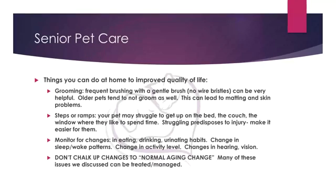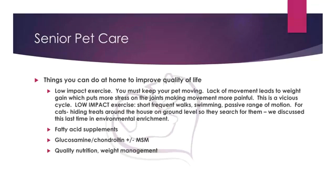Monitor for changes in eating, drinking, urinating habits, change in sleep-wake patterns, changes in activity level, changes in hearing and vision. Don't chalk up changes to normal aging change. Many of these issues that we discussed can be treated and managed.